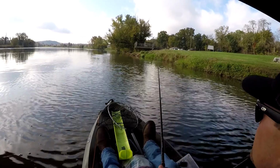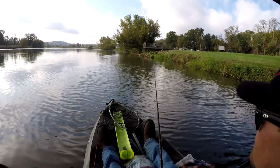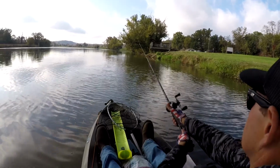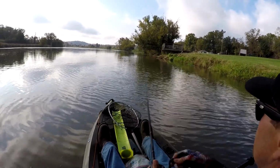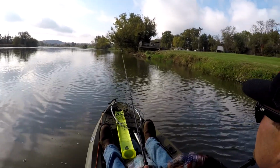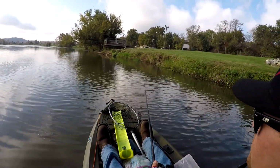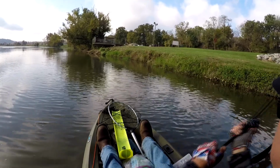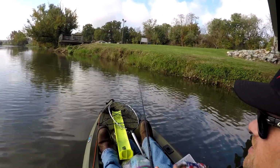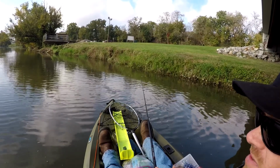Several places I've been, I've got one fish and then that's it for the rest of the day. I got so much, probably 6 or 7 clips of just catching one fish. I don't know what the deal is. I caught that one on the wacky rig and I threw it and never got another hit off of it. Throwing a little paddle tail swim bait right now, the Kitech. Still nothing. I don't know what their deal is.